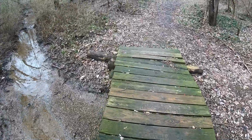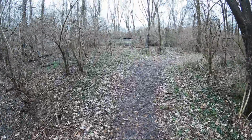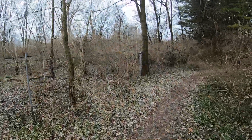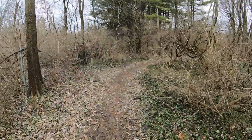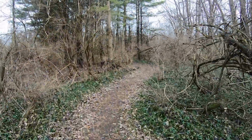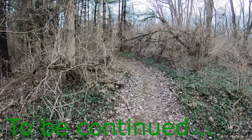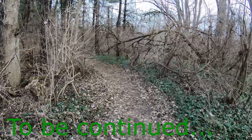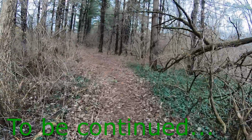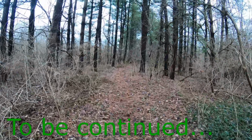Ooh, baby, this could be slick. It's a little slick, but not terrible. There's those train tracks we saw earlier. Somebody just did this cache, 12/20/21. So, pretty recent. That gives me some good hope that I'll find it without any issue.